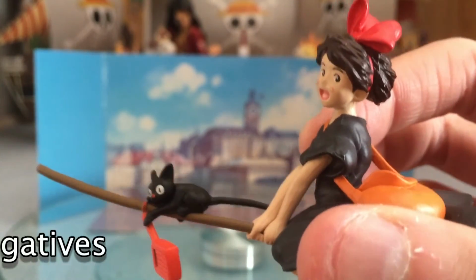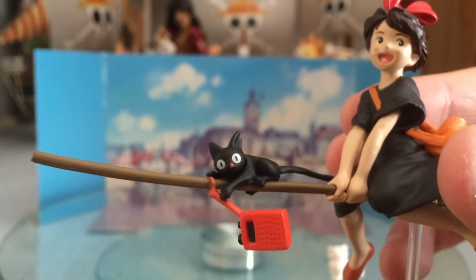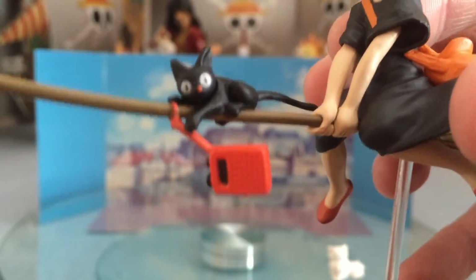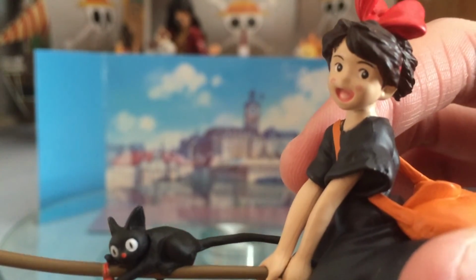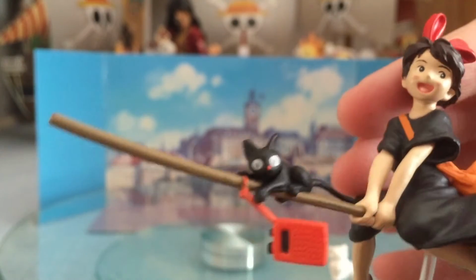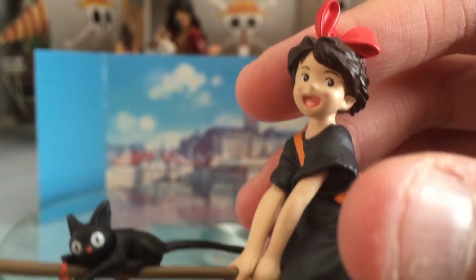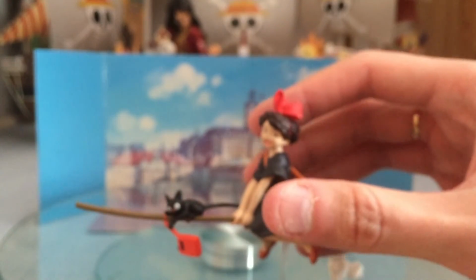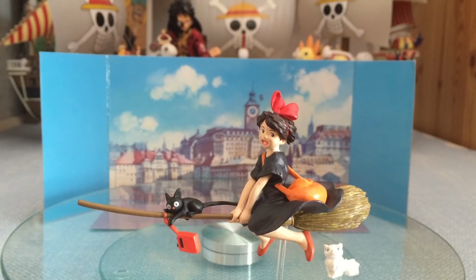On the negative side, there are a few seam lines, which is a given. This is very unstable here, and it makes me feel like it could break if not handled correctly. So there is just that little bit to worry about, but otherwise I would say she's definitely a cute figure. Now she does go for over £20 now, which is quite expensive for the figure that she is, because she is, like I say, Gashapon figure size. So having a figure of that size for over £20 seems a little bit mickey taking, but you are paying for the fact that it's Ghibli.